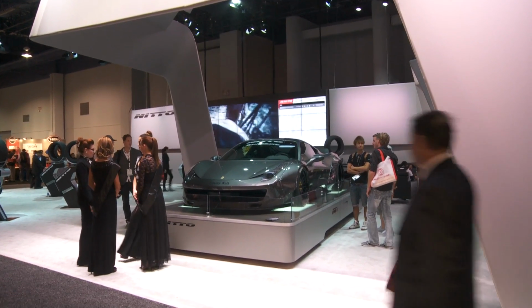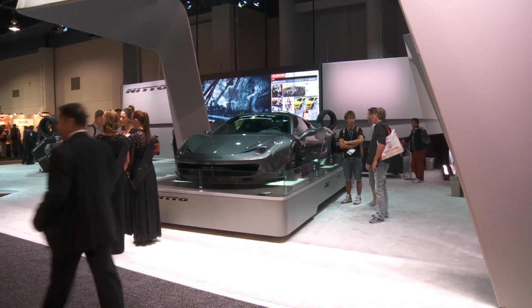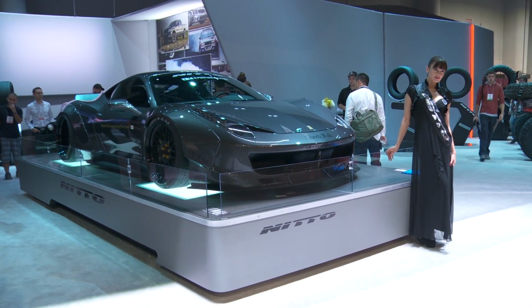But it's really the stuff we're looking for, like our next cover car. We're sort of squabbling with a few magazines over some of the vehicles that were launched there. The Liberty Walk Ferrari was probably one of the biggest stories from the show. That was one everybody wanted to see, and I know we're one of 5 or 6 magazines trying to get that story right now.